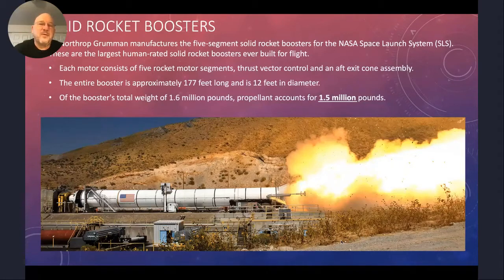These are manufactured by, now it's Northrop Grumman. It was Orbital ATK, and before that it was ATK, and before that it was Thiokol. These are the largest solid rocket motors made. They're human rated on top of it, and they're incredible works of art.